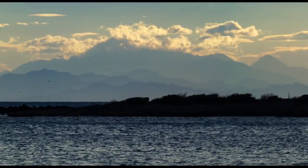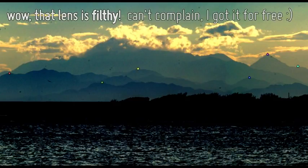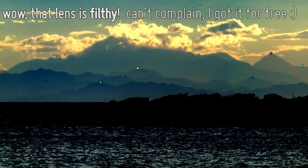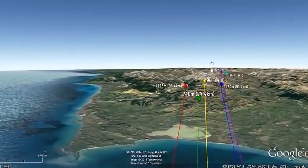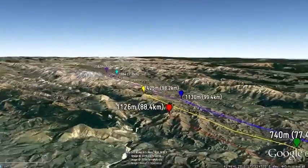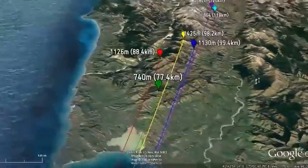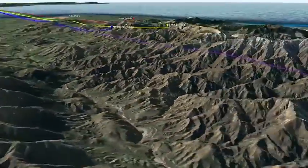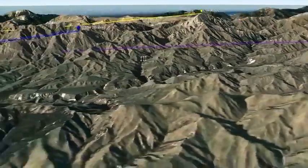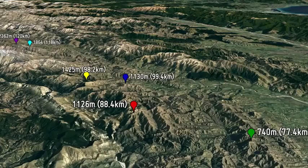I'm going to pick out a few prominent peaks and color code them for convenience. And now go to Google Earth and find them. And a few weeks later I've found them. It's pretty hard work, but I'm confident that I have found the right ones. But please don't take my word for it, check for yourself. Everything you need is right here.